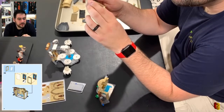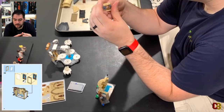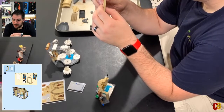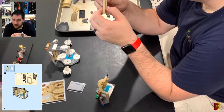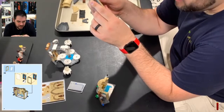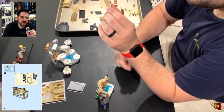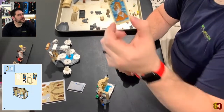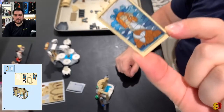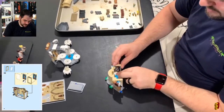There we go. Alright, which way is this supposed to go in here? Like that. Oh yeah. There might be a Moaning Myrtle in here, if this is the bathroom. That is one of the coolest... You know what? I normally hate stickers, but I sure like the see-through stained glass thing that we just made here. That's a lot of fun.